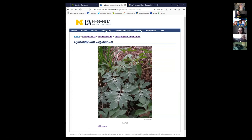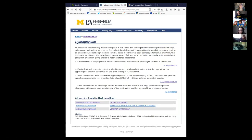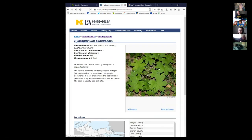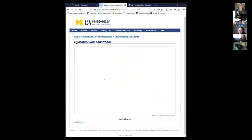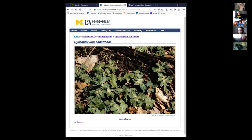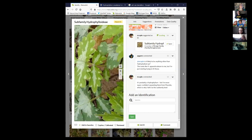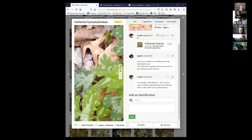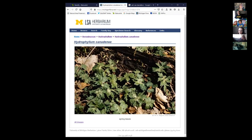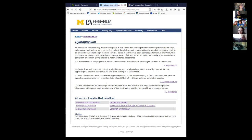But just for fun, let's take a look at the third species, Hydrophyllum canadense. So we can see the young leaves here. Similar in shape, similar in that variegation, right? Spring leaves. So if you guys were looking and you saw a Hydrophyllum canadense in this photograph, right? So it's mildly hairy. They've got rounded leaf tips to them. That Hydrophyllum canadense looks quite similar.